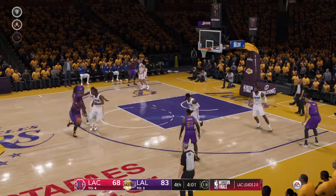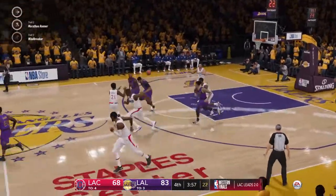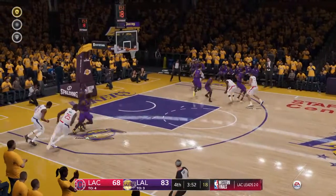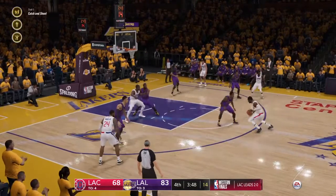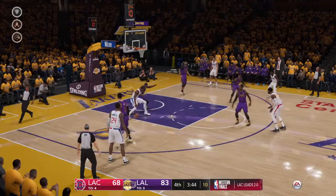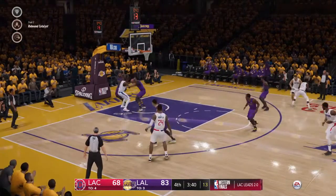Down to 5 on the 24. Caldwell Pope. Pulled down by Batum. Beverly into the front court. Trailing by 15. To George. Cleans it up.